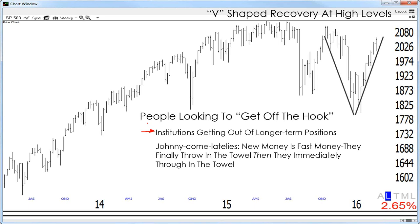This is frustrating. So those people who are late to the game, meaning that they got in late last year or even in 2014, late in 2014, as opposed to that V-shaped recovery back in 2009, they're a little late to the game. And you got to realize that the new money is the fast money, okay? So they finally throw in the towel because the market, you know, 2009, 2010, 2011, we had some bumpy years in here. But for the most part, the market has done this since 2009. Well, finally, they reach a point right here where they can't stand it anymore. So they throw in the towel.